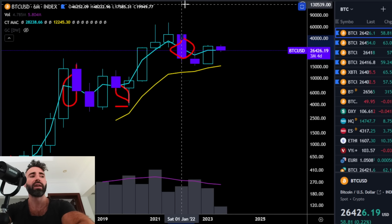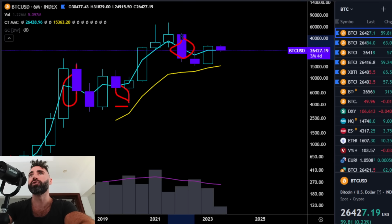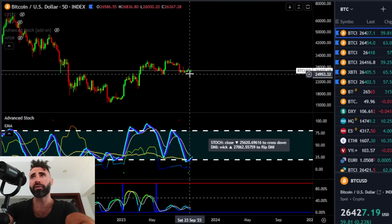First half of 2024. Anyways, going into what I think is a little bit more immediately concerning is going to be the 5-day chart over here. Just updated again last night.